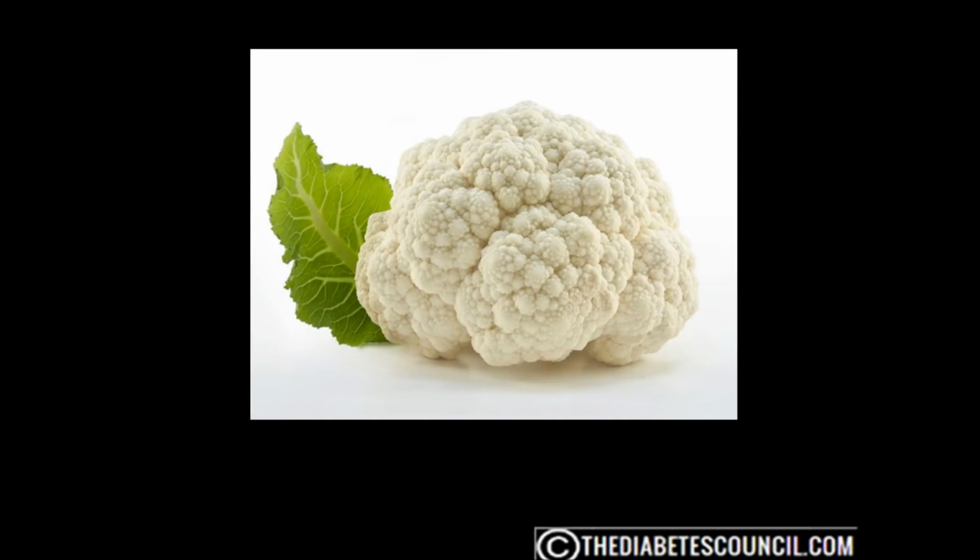Cauliflower. Now, most people with diabetes are encouraged to eat plenty of non-starchy vegetables. The ADA recommends eating half of one's plate or at least 3 to 5 servings of non-starchy vegetables per day. 1 serving is equal to a half a cup of cooked or 1 cup raw. Non-starchy vegetables are encouraged because of the nutrition contributions they make to our diets. They are high in vitamins, minerals, fiber, and phytochemicals.